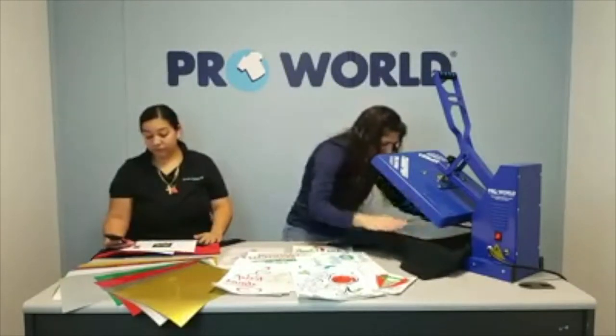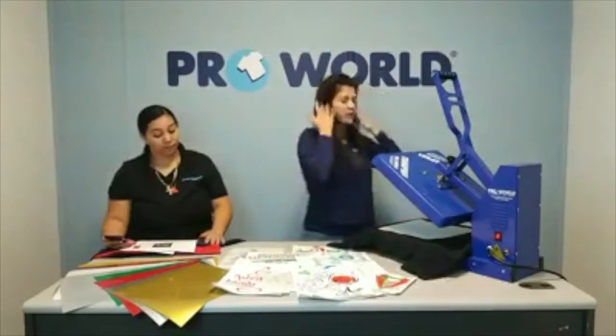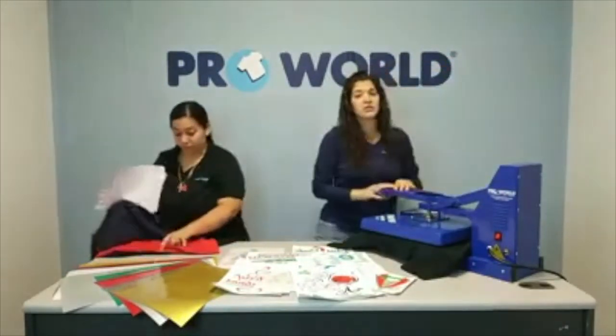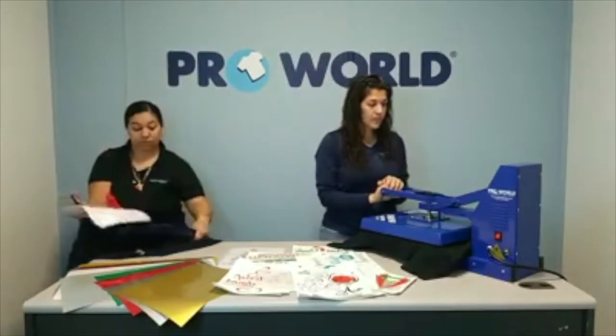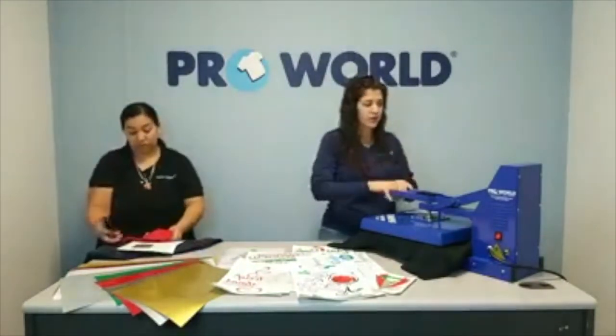Okay. So you line it up. You go about 3 inches from the top, from the collar. Make sure your collar and any kind of seam is off the platen. And we're at 390 degrees for about 10, 12 seconds. I think we're actually about 12. And have heavy pressure, as you can probably see.